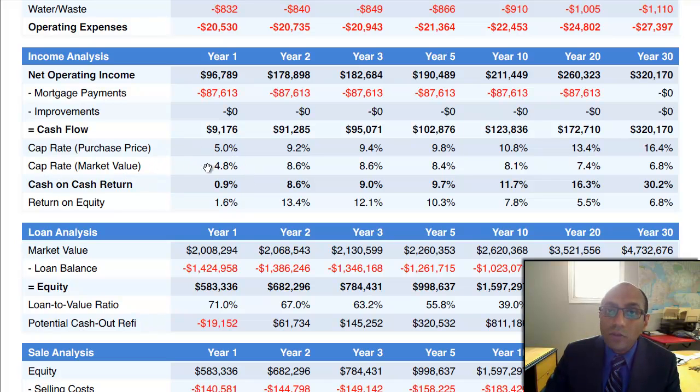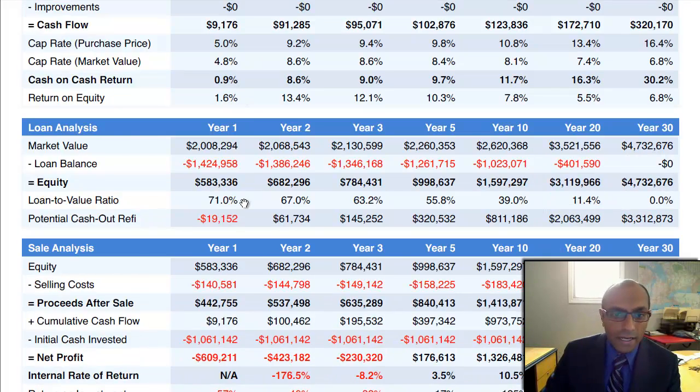Market value, which includes your closing cost, is 4.8. A lot of people won't even point that out for you. I'm pointing it out for you. So market value works out to, at 5% cap rate, is $2,000. Again, this is basically a loan analysis.